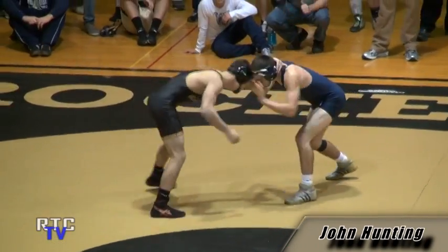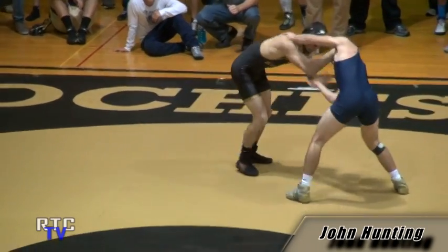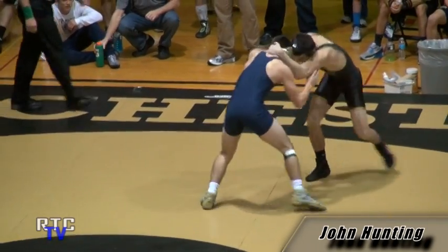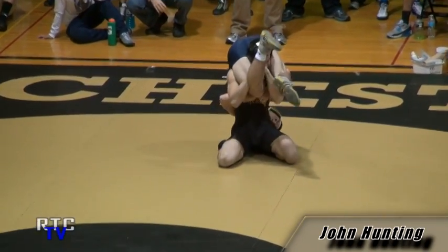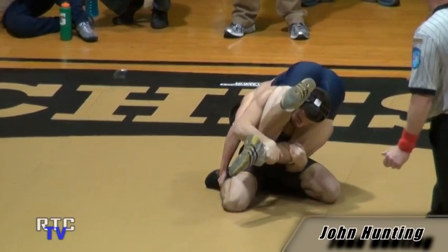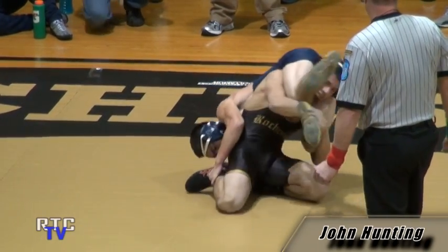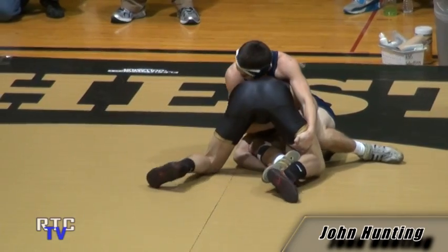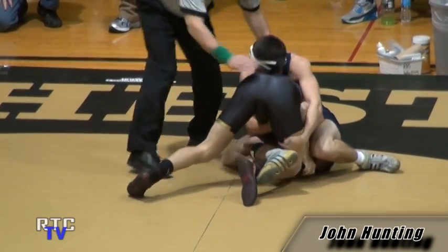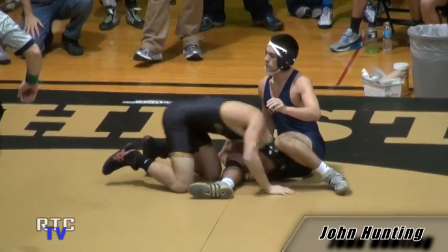The varsity match, both wrestlers are still feeling each other out, looking to get the first takedown of the match. Josh worked to an outside single quickly to a double. He's in a sunshine position now, sits the wrestler to his hip. He's got to clear his head. He's got the leg hooked. Stalemate by the referee.